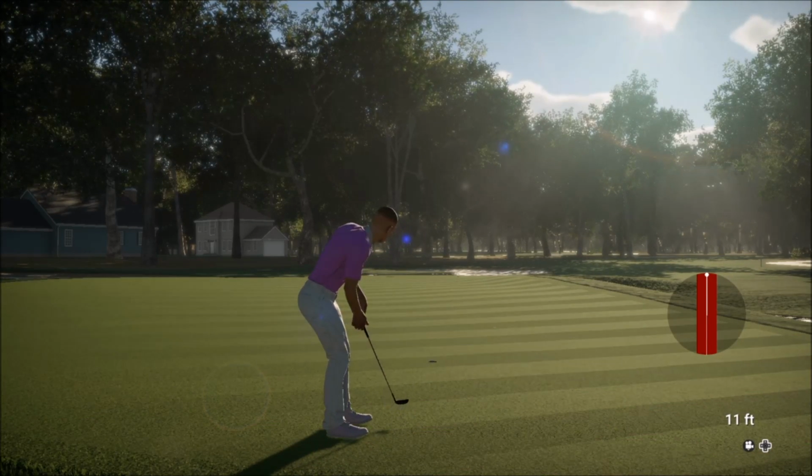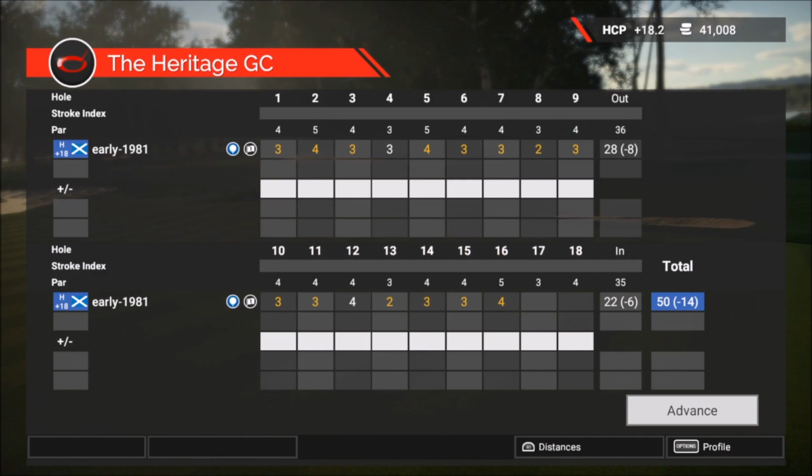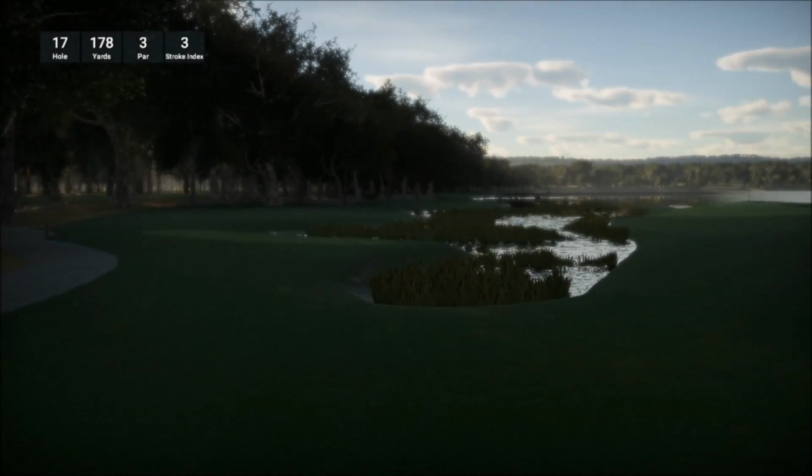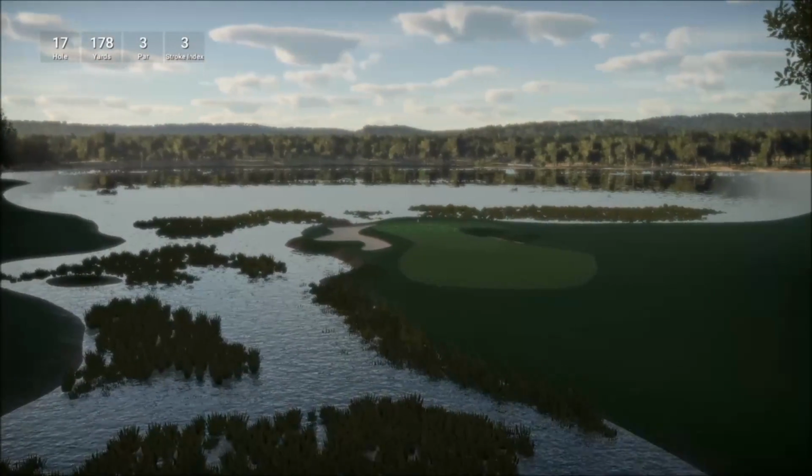Is it going to turn? Perfect. Oh, it is. And as I've said, guys, my putting is red hot at the moment. It used to be a part of my game. It really let me down. So we do get to 14 under par here. We're absolutely cutting this course up.